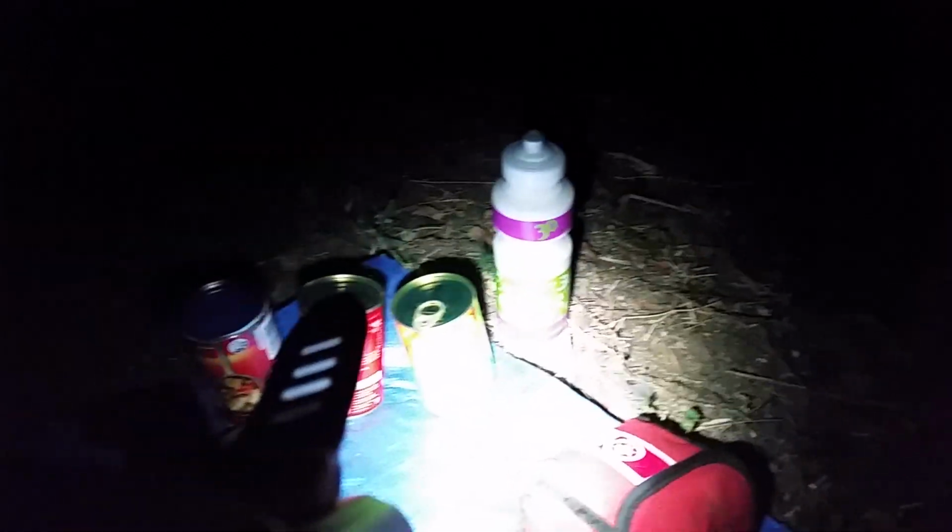Lots of insects starting up. This to me is heaven. This is paradise. Sleeping out with nature. So let's hope it's all good. Okay, there we go.